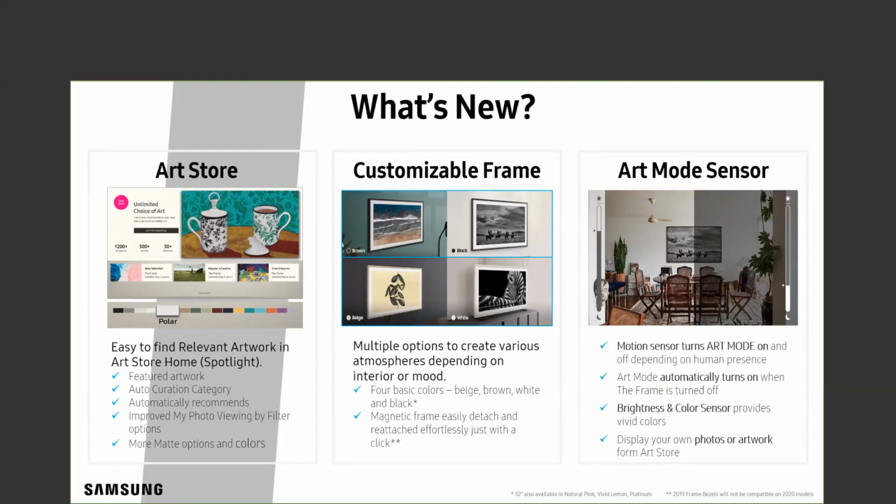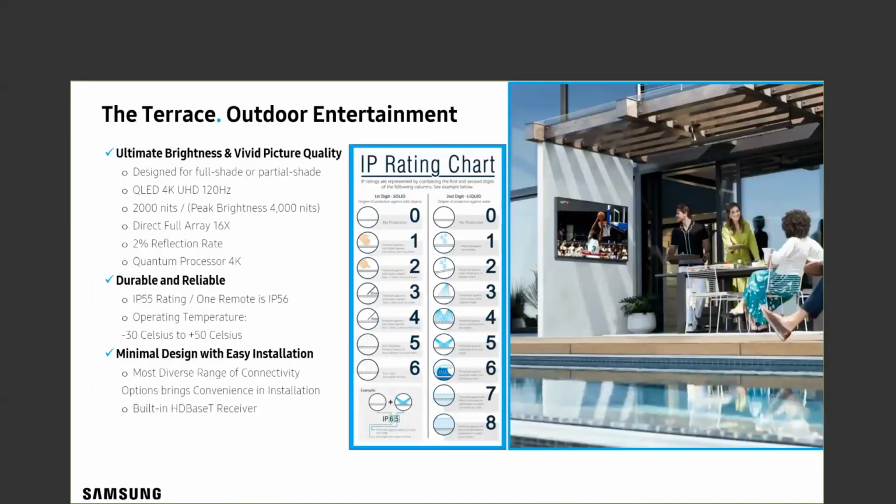The one last thing I did forget to mention in the bezel section, or the customizable frame section, is for the 2020 TVs, they will need to make sure they are using a 2020 frame. Now, older TVs can use the 2020 frames, but newer TVs cannot use the older frames. It has to do with the active voice amplifier that we have in the TVs themselves, and it doesn't support those holes itself.